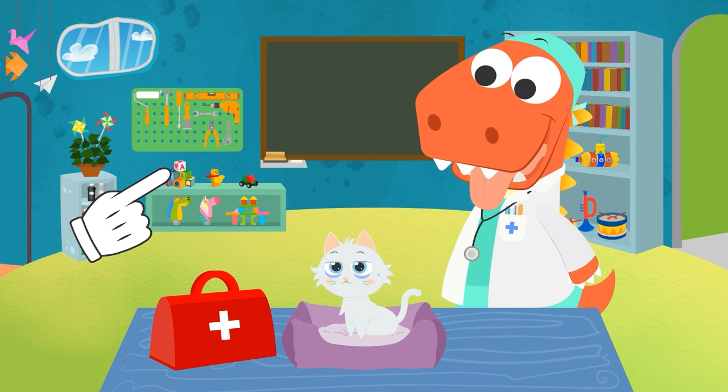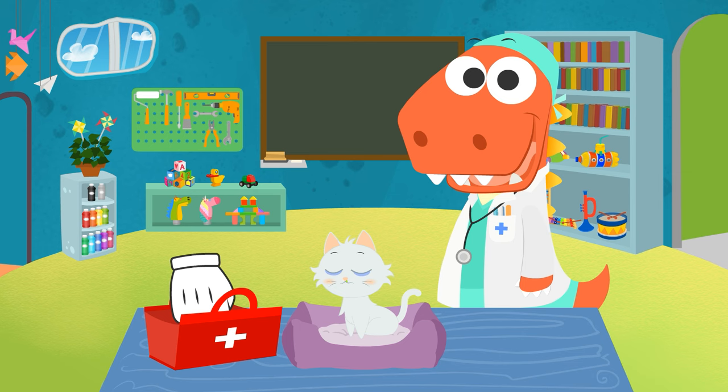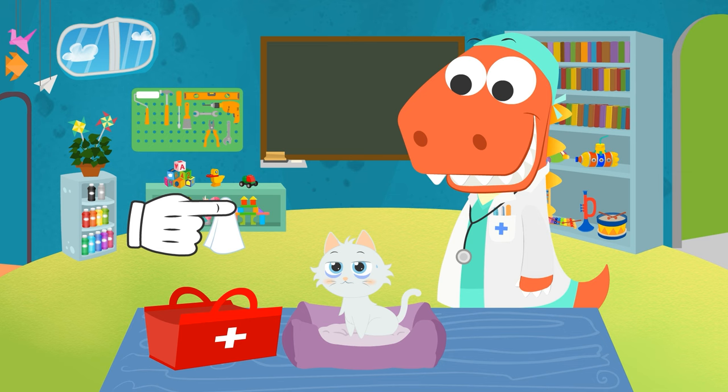What's the first thing we should do? That's it. Blow her nose so she can breathe better. Good job, kitty. You are being really good. Perfect, Daddy. We'll check her temperature.